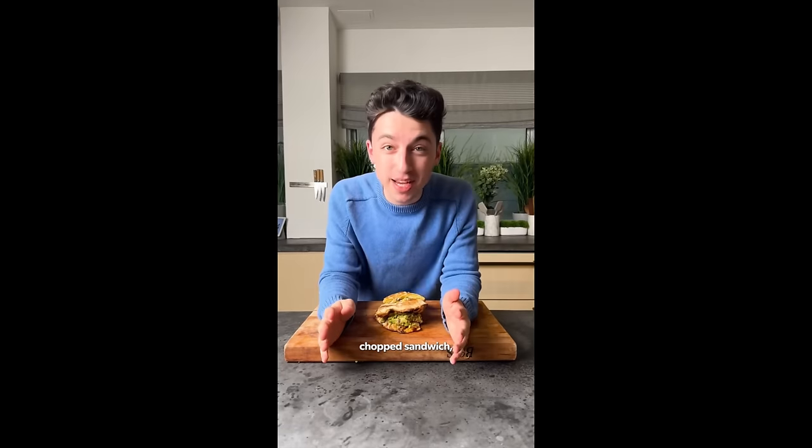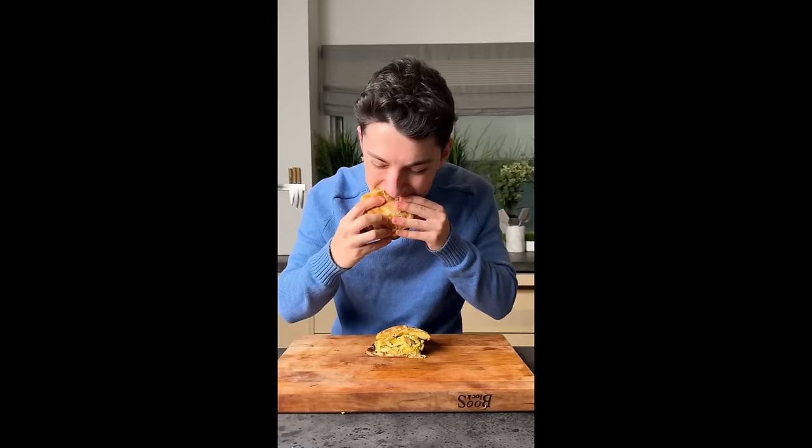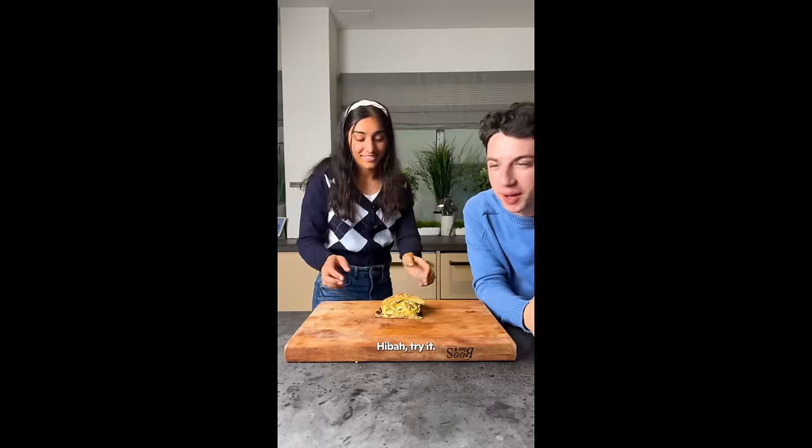You guys love the chop sandwich, so I obviously had to try an Indian version. It's basically just samosa chaat in between naan. Bro, that's like taking garam kutta, putting in a garam kutta bund, put some sauce on it, chop into a bunch of pieces, and then put in the hamburger. Oh, cool. As expected, delicious. That was not necessary! Kiba, try it.